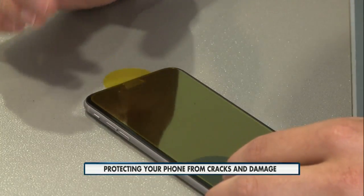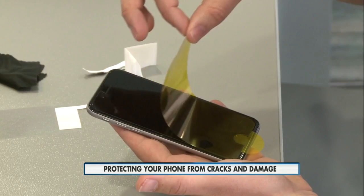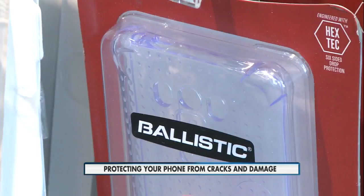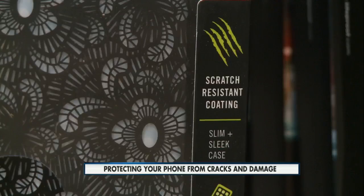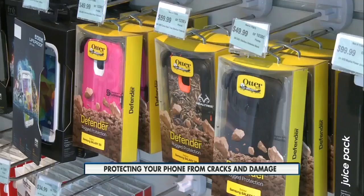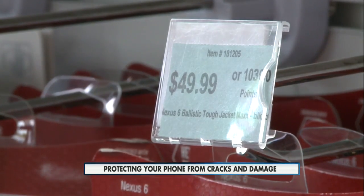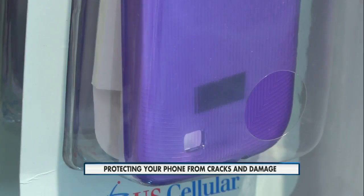Just protecting the screen doesn't necessarily mean the entire phone is safe if dropped or crushed. If you have a case, you can prevent a lot of these issues in the first place. If you're getting a case, I definitely recommend looking online, unless you really want it now, then you can look at some of your local big box stores. You're going to pay a little bit more, though, unfortunately. Online, you can get the same thing typically for a lot less.